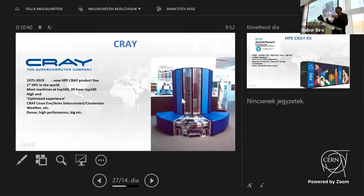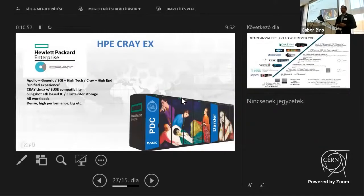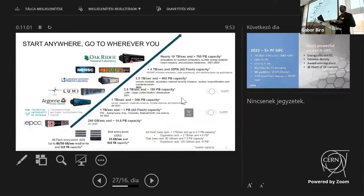Cray is one of the most high-end HPC vendors out there. With a very big heritage of producing HPC hardware, and now we will have this very, very dense high-end machine installed, the very same one that all of the big European and US vendors will also use.